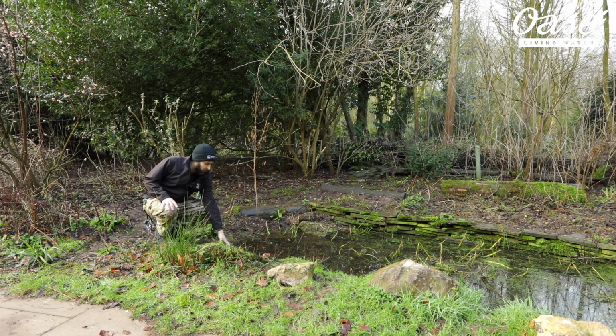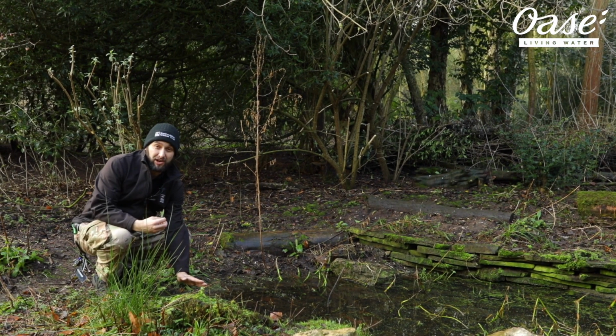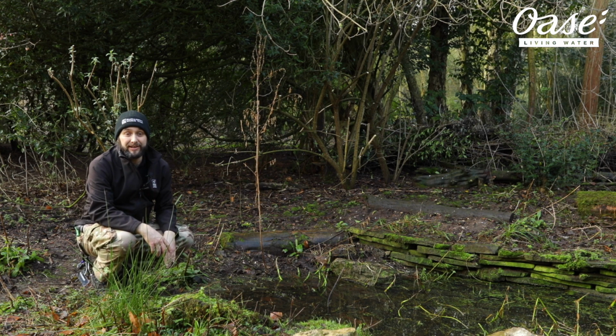You don't necessarily want liner coming up out of the pond. You can cover it over with substrate, but again, it's exposing it to UV from the sun, which can degrade the liner, and it's also exposing it to punctures. So ideally, you don't want too much of the liner showing at the edge of a pond.